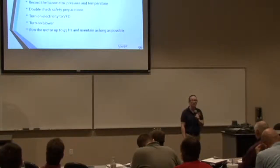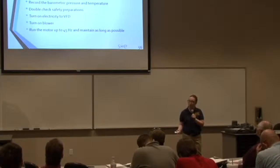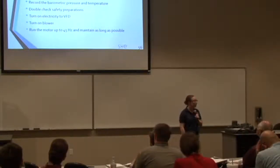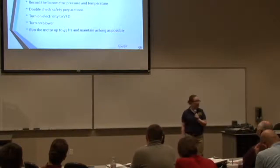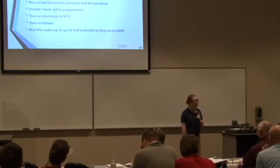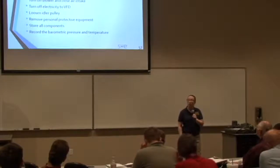We then can begin testing, so we record the barometric pressure and temperature. We double check that everyone is equipped with their personal protective equipment. We turn on the electricity to the VFD. We turn on the blower at that point. And then we run the motor up to 45 Hertz and maintain at that speed for as long as possible. We then slow down the VFD to about 0.5 Hertz and proceed to stop the rig.